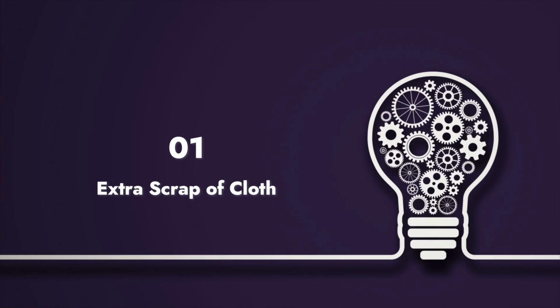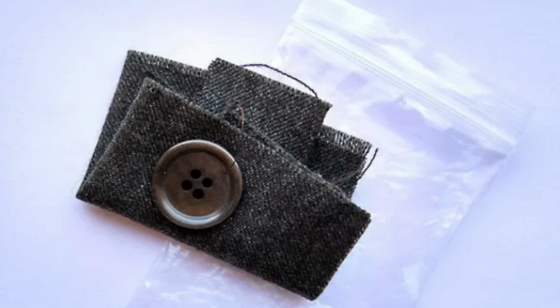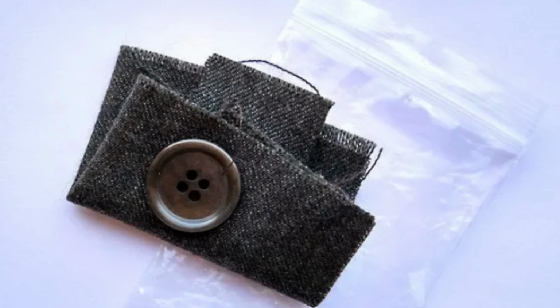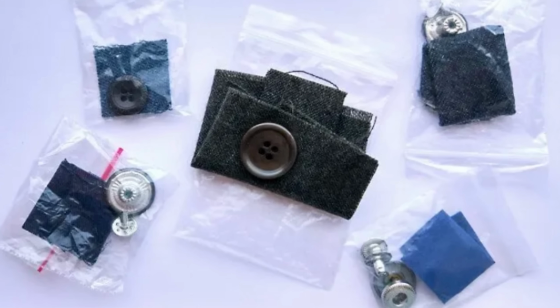1. Extra scrap of cloth. You might have purchased clothes and been surprised to receive an extra piece of fabric. It's not for sewing, as most people usually believe. Instead, it's a test piece for when you're using new washing detergent, bleach, or any other cleaning product. Put the fabric in, and you'll know whether or not it's safe to put the entire piece of clothing in.